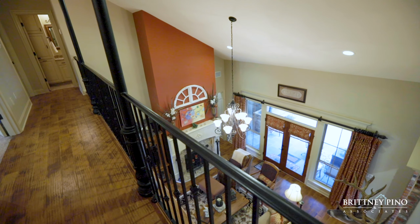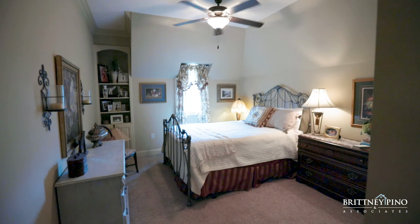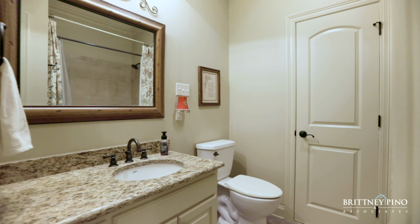There is 1 bedroom with a full bath and a 16 by 16 game room. This home did not flood and flood insurance is not required.